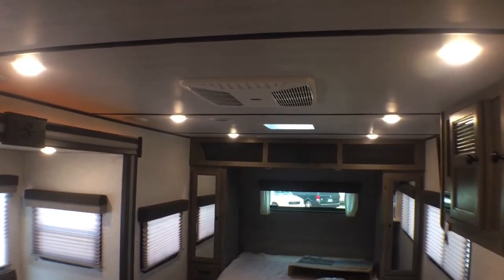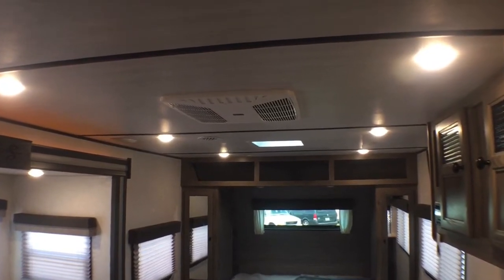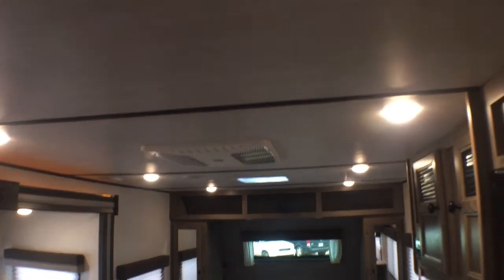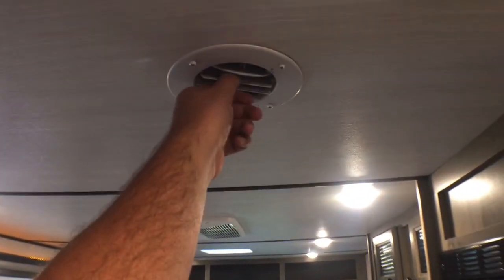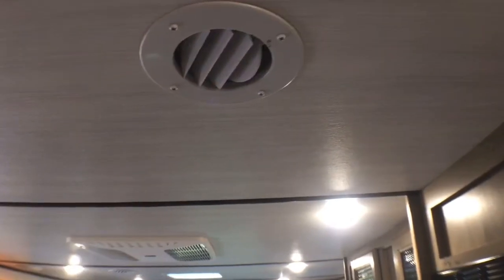You also notice the Coleman Mach Q Series air conditioner. That is a standard 15,000 BTU air conditioner. And one thing on their AC vents, these are closable and turnable, which is really nice. Vented and louvered is the correct term for that.